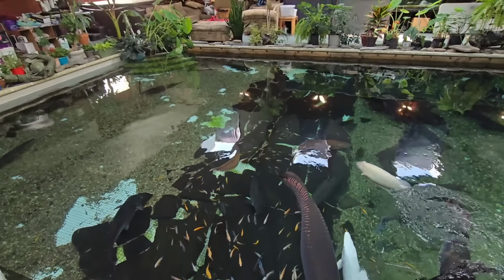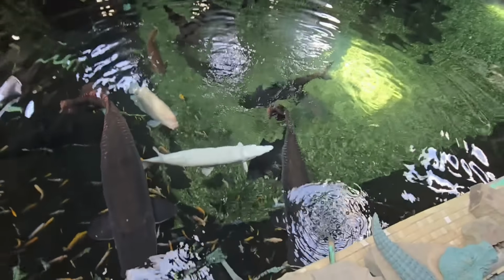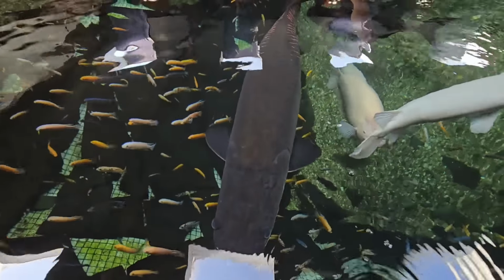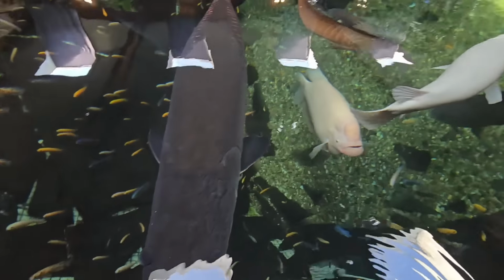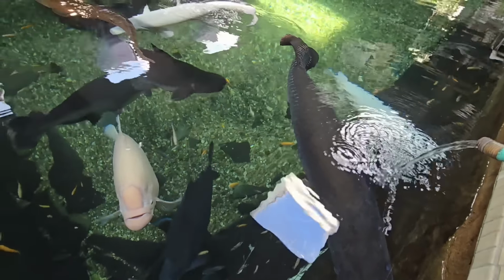And there's really not a whole lot of fish in this monster pond, but our boys are getting big. Brutus is on another growth spurt. He is getting so fat and chunky, and so is Mr. Bruiser over here. He is putting on some size.